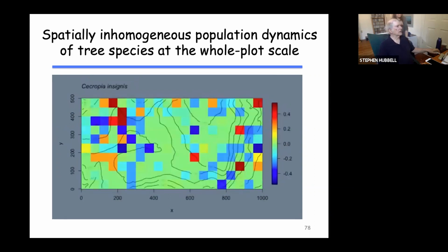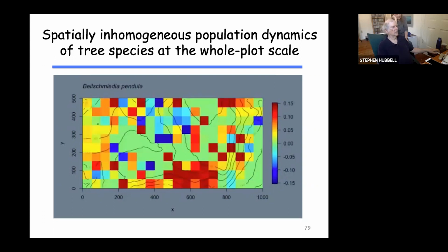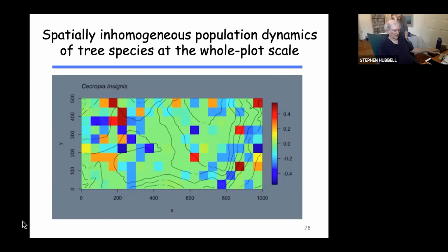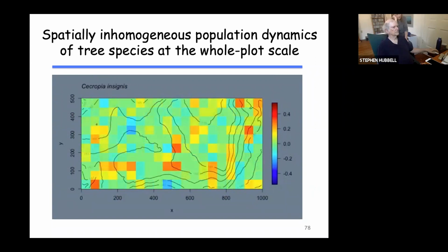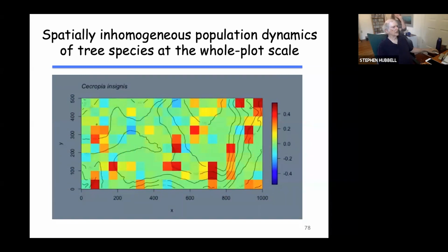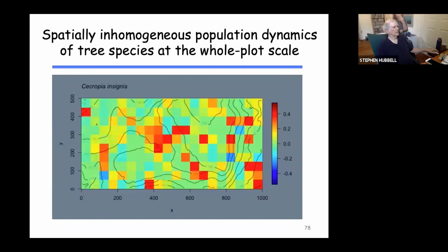Okay, this is interesting because it is a Cecropia species, which is one of our gap pioneer species, and it has kind of a pointillist distribution because of the gappiness where it grows well. So you'll see little red spots that decay, and start growing elsewhere as gaps open up and close. Very different dynamics from the preceding two species. Lots of gappiness towards the end of the run here. A lot of blowdowns.